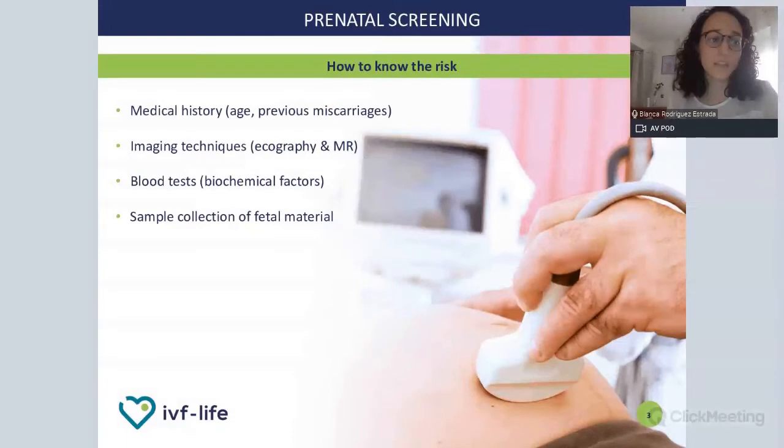On the other hand, imaging techniques help the clinicians, giving them an approach to fetal phenotype. And also, there are biochemical factors that can be markers of normal or abnormal pregnancies. And last, the sample collection of fetal material and its analysis is the most feasible approach, but also, until the NIPT, the most invasive.